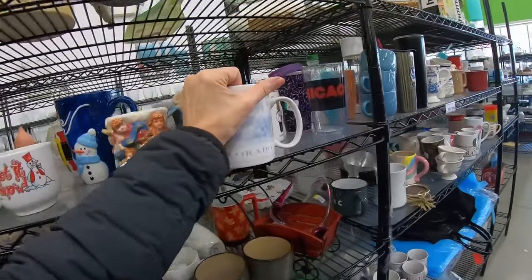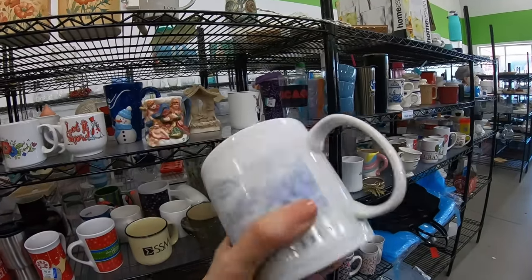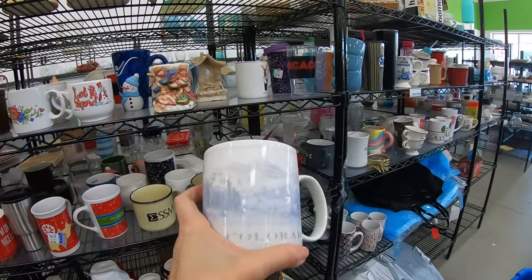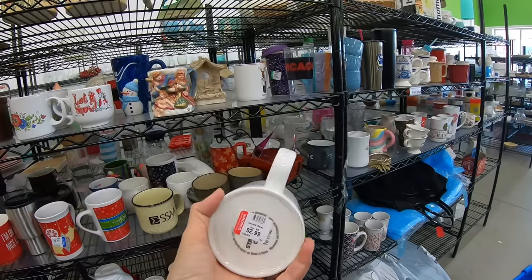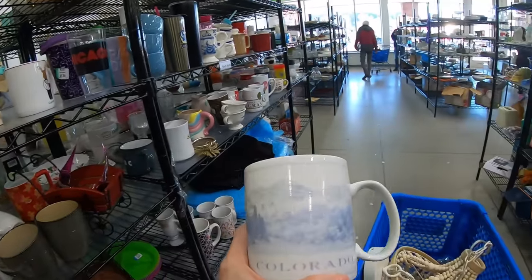I'm going to have to Google this. It seems like it's faded. Oh, seems like there's a little dead baby spider in there. That's sad. Centennial State. But it's not that You Are Here. Okay, this is 2008. I'm going to look this one up.